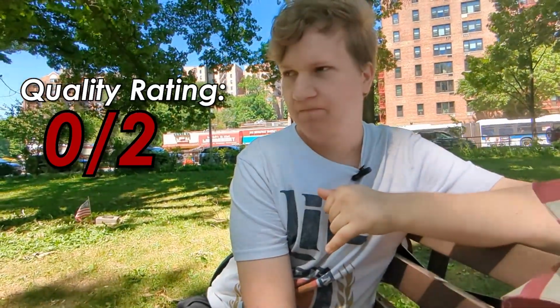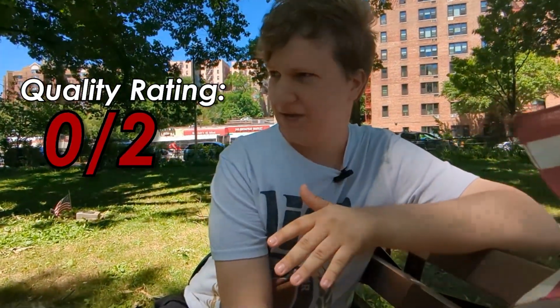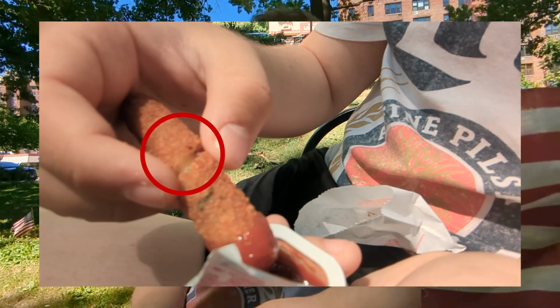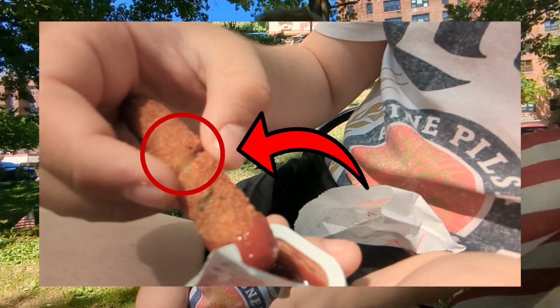Quality rating, I'm going to have to give that a straight 0. They're not the worst mozzarella sticks I've had, but they're also not the best. You saw that stretch action, right? It didn't stretch at all, so I can't really say those were good mozzarella sticks in any way. One of the only positive things I can say is that they weren't over fried. They didn't taste like they were fried for too long. But we didn't get a good shot of it. As I pulled them out of the bag, the sticks were already broken in half. That shouldn't happen with mozzarella sticks.